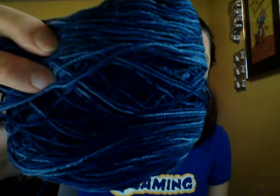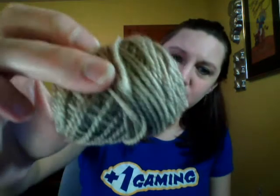Okay, this one is beautiful. It's this really pretty variegated. I don't know if it's going to be variegated or self-striping. No clue. And it's this really pretty blue color. I really need to figure out a way to find out how much yarn each of these are, because I have plans that I can use for some of them, but it depends on if I have enough of the yarn. This is just like a neutral brownish tan color.